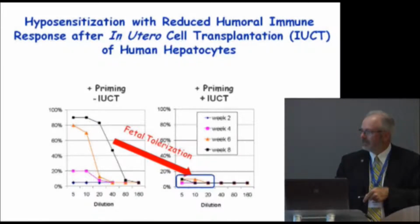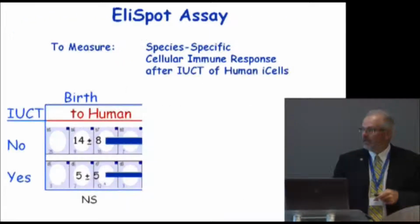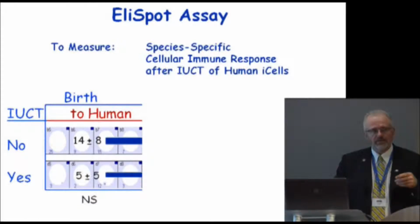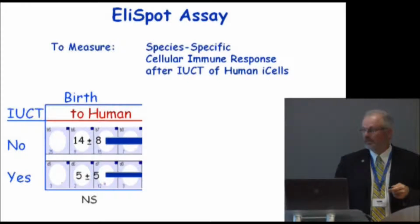In our fetally tolerized pigs, essentially we've eliminated 95% of this response, but there's still a little residual response that I wasn't sure what to make of. One of my immunologist colleagues helped us develop this ELISpot assay, which will let you measure. The first assay was an antibody response assay. This is a better cellular response assay. And you get a very strong response. Fetal tolerization reduces it, but it's still higher than baseline. Essentially, we think that there's some rejection.